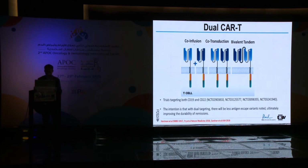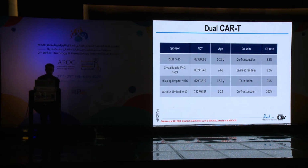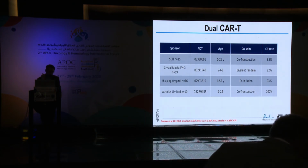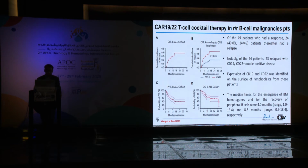Here is a table summarizing the most important trials that are ongoing and were updated during ASH last year. This is the Seattle group with a co-transduction CAR T-cell. Then you have the group from the NCI and Stanford with a bivalent tandem, a hospital with co-infusion in China, and the group from GOSH in London. You can see that the complete remission rate is very good, very comparable to the CD19 CAR. Now it's too early to know if these patients will relapse CD19 or CD22 positive. We probably have to wait one more year. But last year, at the end of the year, the first trial from China was published.